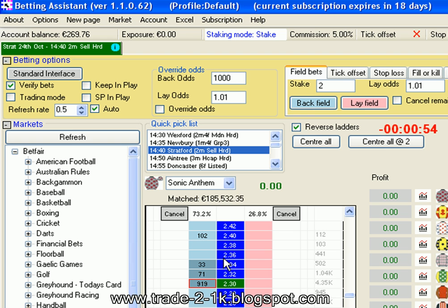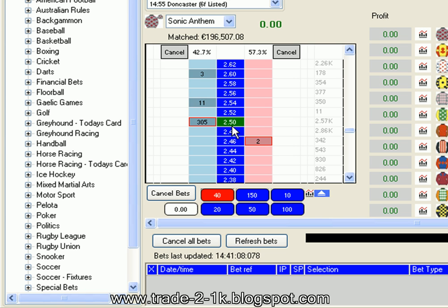Anyway, just want to show you a quick thing. Oh, some big money gone in there, 2.3. Watch it being eaten up. Oh, look at that. Jumping around. So dangerous playing it in play. So dangerous. Look at it move. So much money to be made. And lost. There you go. Big money comes in and wipes you out. Okay, I'll stop it there now. Thank you.